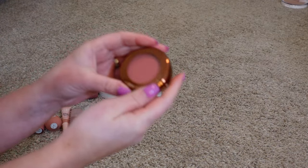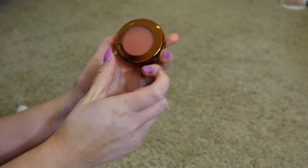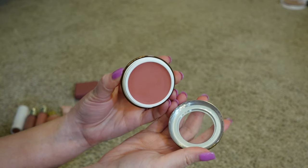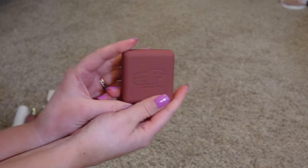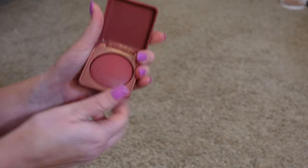And then I've got the Danessa Myricks cream blush in Rose in Brunch. This is from the Yummy Skin collection. This came out pretty recently and I do really enjoy it. I'm going to keep this because I really love it and I think it's a standout formula. This is the About Face cream blush in Get Some. Okay, it's really aggressive.